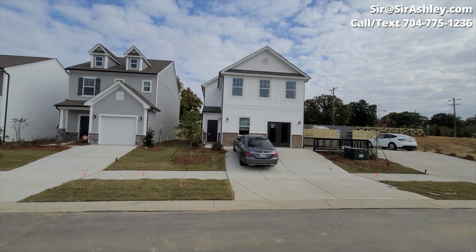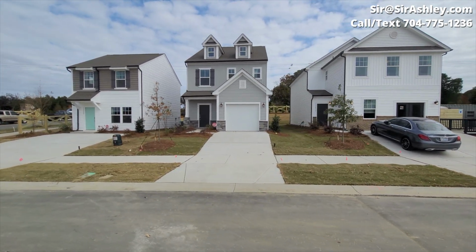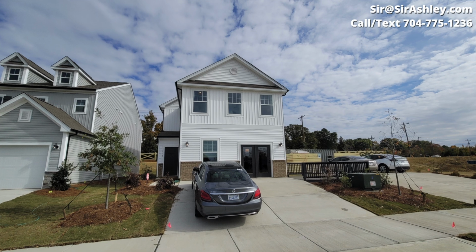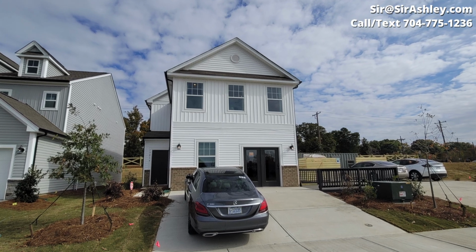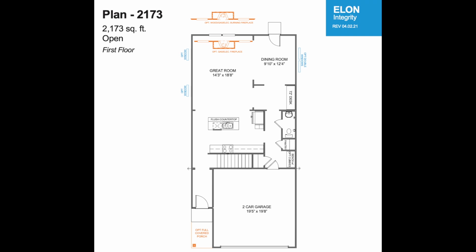Now, some people were just reaching out to me, made some comments on some other videos, and asked about new construction under 2,000 square feet. Well, the Kane floor plan is just that, brand new construction under 2,000 square feet. And the Elon floor plan is 3-bedroom, 2.5 bath, just over 2,000 square feet.